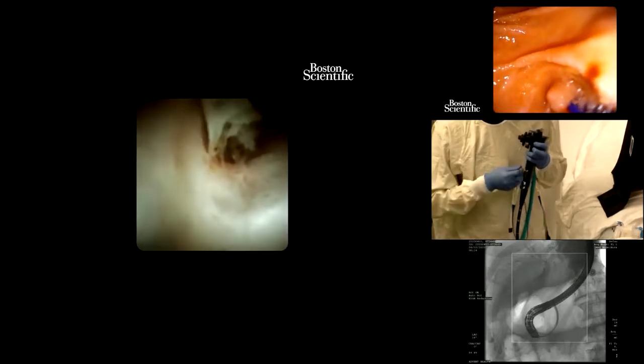So now, with this clearly in view, I'm going to advance it. Do we have spyglass on our main screen? Yes, we do. Okay. So now I'm going to advance myself to the tumor. I'm going to wash to get the best bites possible. Going in even closer. And that is the tumor.